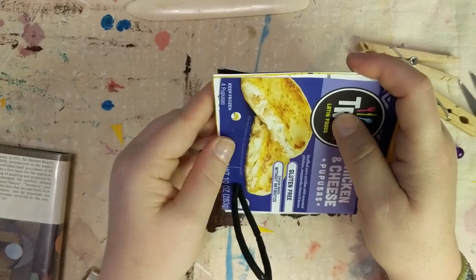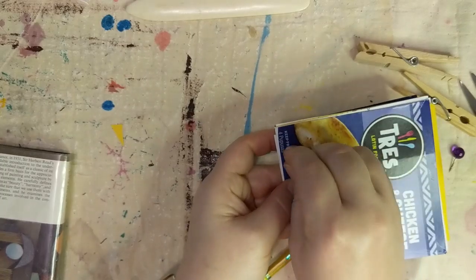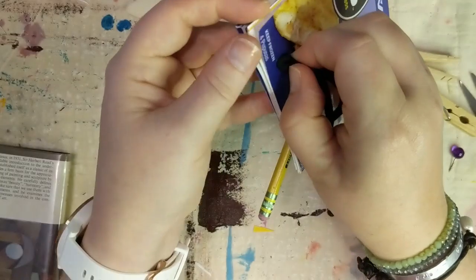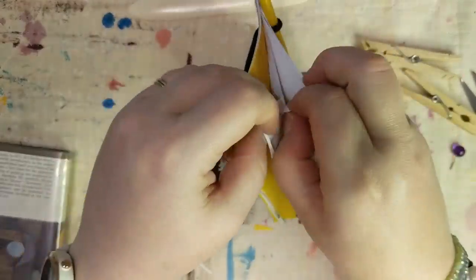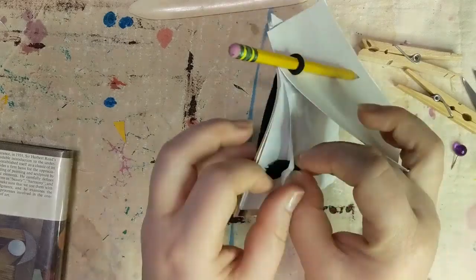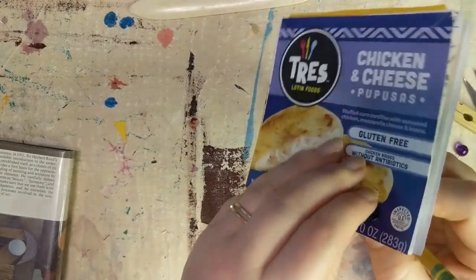You should have a pretty good line of sight in your holes. And if you have a rubber band, it will probably just go straight through. My hair elastic is really thick, and so I'm having to do it a page at a time, but we're gonna persevere, so here we go. Whew, done. That was a lot of work, but I did it.